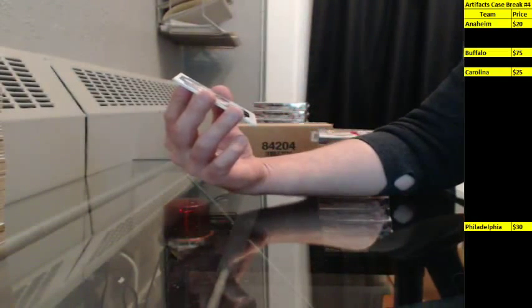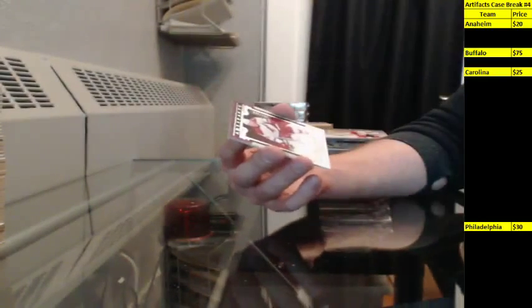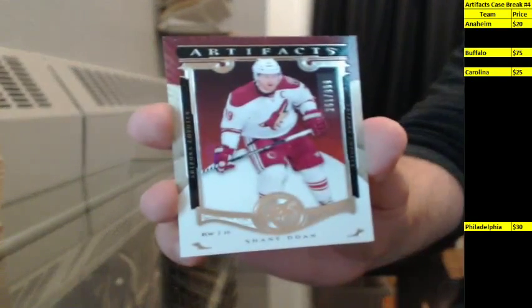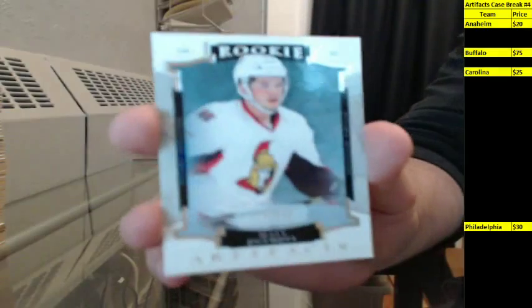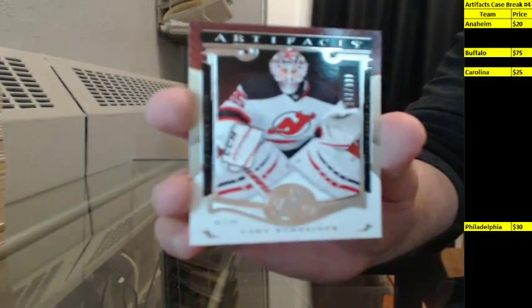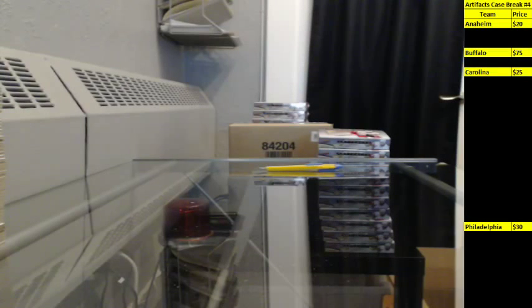Got a Sapphire Rookie, 35/85 for LA, Nick Shore. Parallel 251/999 for the Yotes, Shane Doan. Rookie number 116/999 for Ottawa, Matt Puempel. And parallel number 242/999 for New Jersey, Cory Schneider. There we go. We've got 4 randoms to do. Let me just set those up.